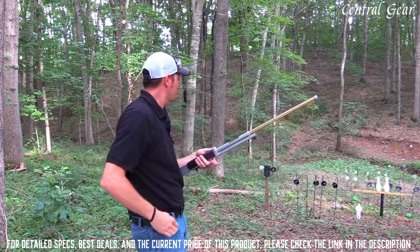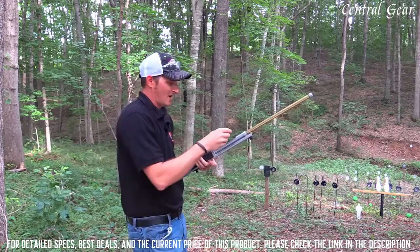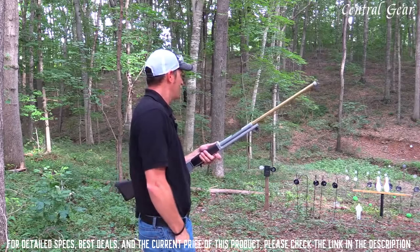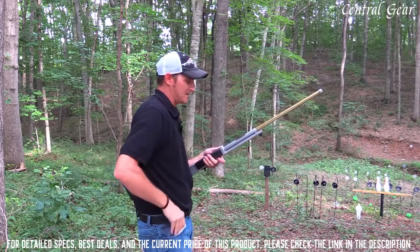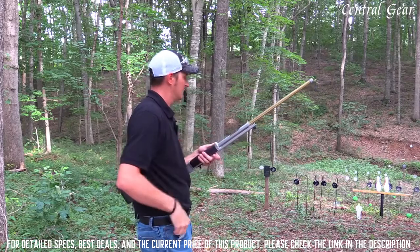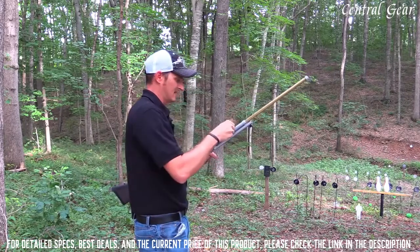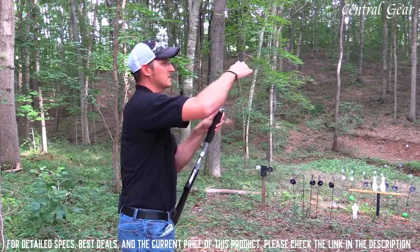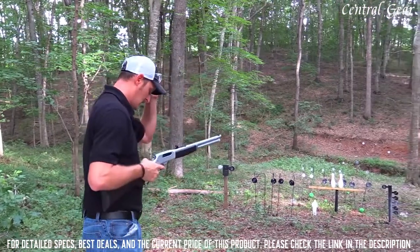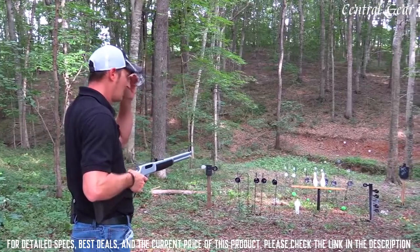Let me reload it. So now that I've destroyed all the 3 liters on my range, let's do a little bit of an accuracy test with it. Let's go across the creek. Now these are 6-inch targets at 50 yards. Put my glasses back on.